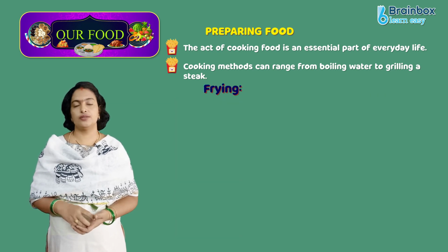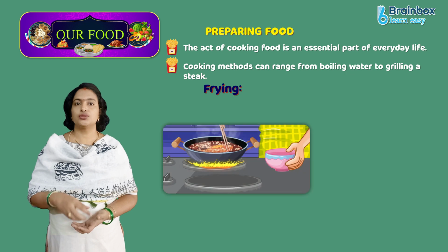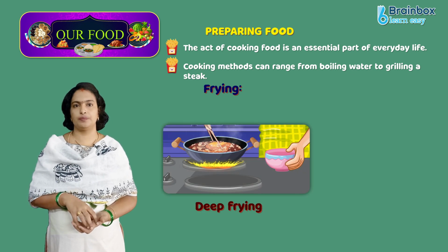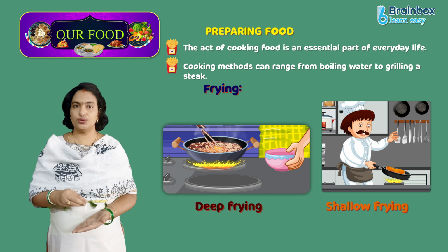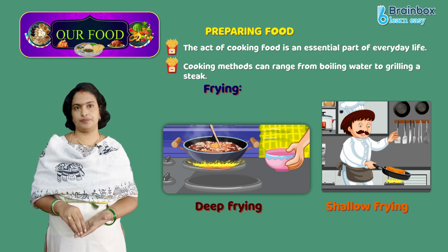In frying, food is fried when it is placed or immersed in oil at high temperatures. In deep frying, the food is completely immersed in hot oil. And shallow frying is a hot oil based cooking technique. It is used to cook portion sized cuts of meat.